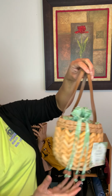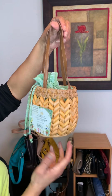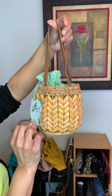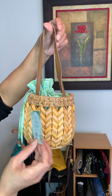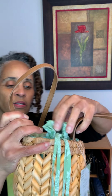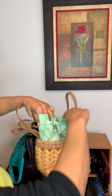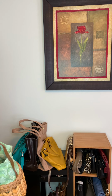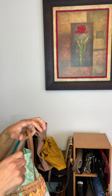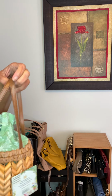Next up, we have this cute little bag. It looks like a pineapple. It's by Capelli Straw World, and it's made of corn husks. So this is a cute little bag. It has a little drawstring here, so you can open it and put your items in there. I'll show you the drawstring. And it's just one big compartment in the middle. It's kind of a little novelty item, I would say, but it's cute. It's by Capelli.